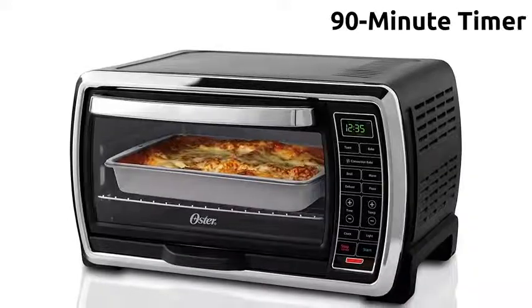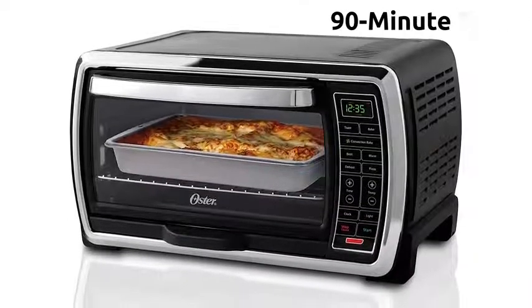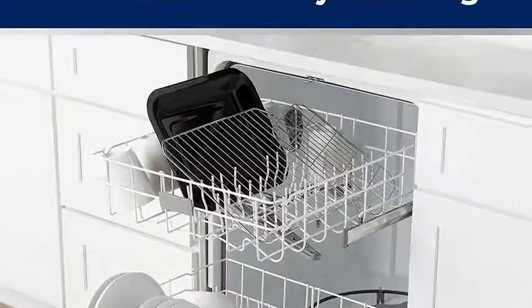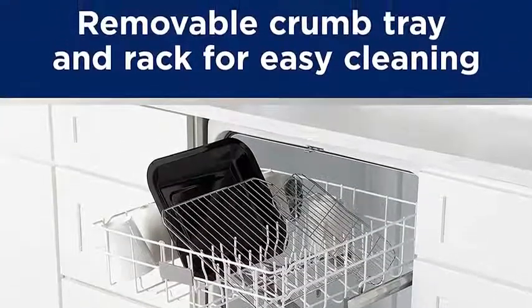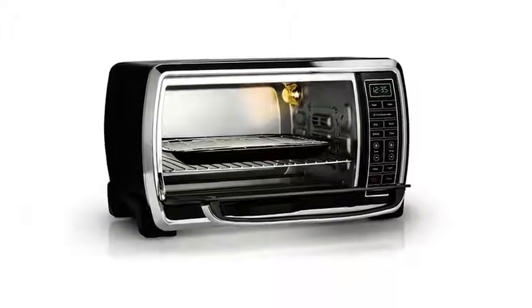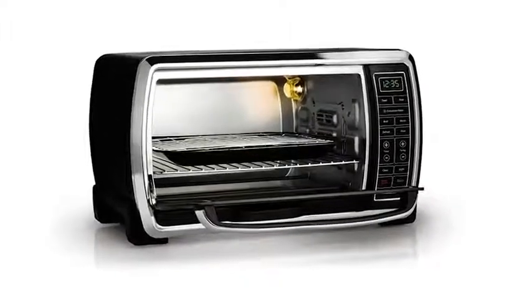This toaster oven has a 90-minute timer that automatically shuts down the oven instead of just warning you the food's done, while its removable crumb tray makes it very easy to clean. Considering all of these things, the Oster toaster oven can be a worthwhile choice with a reasonably affordable price tag.